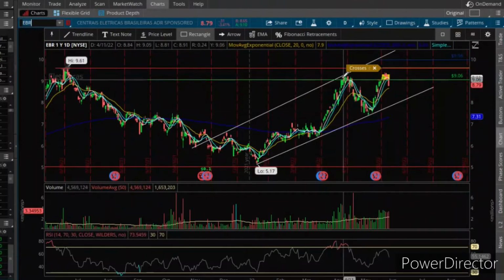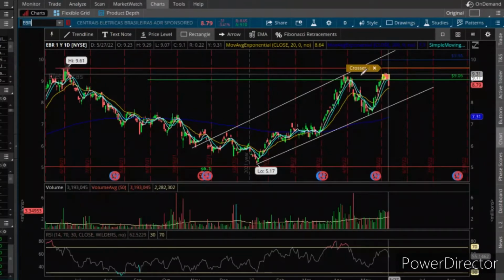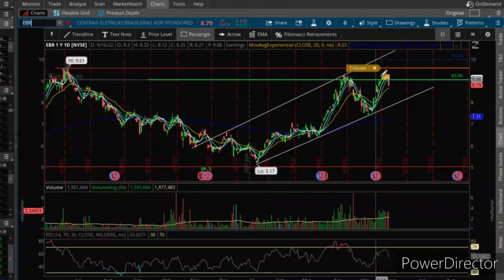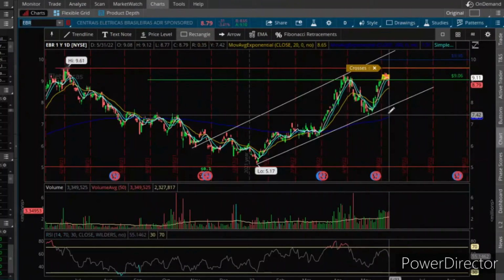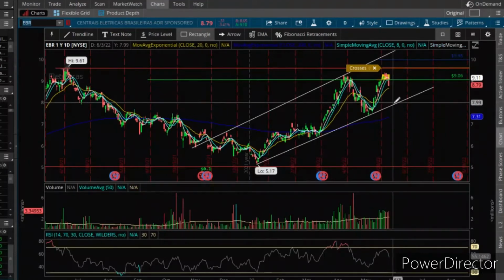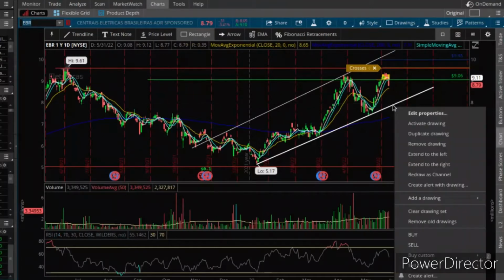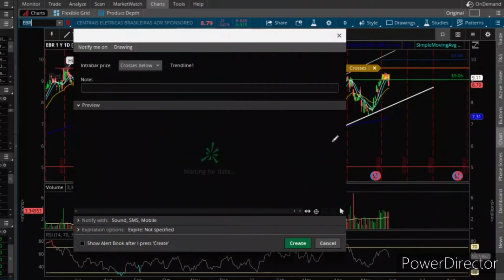As we said, we were going to keep an eye out on EBR and this double top form right here. Usually, when you see a double top, it means that price is probably going to shoot down, which will probably come down to this trend line. So, what I'm going to do is set an alert, and that way I'll know when price comes back down to this alert.